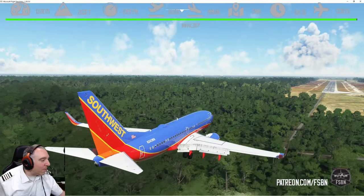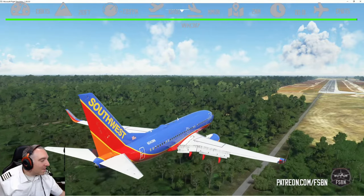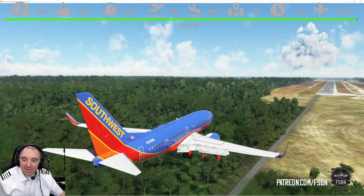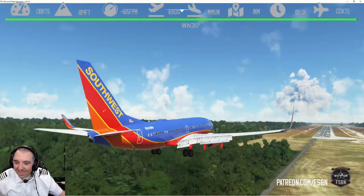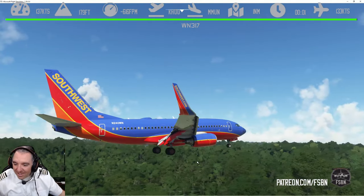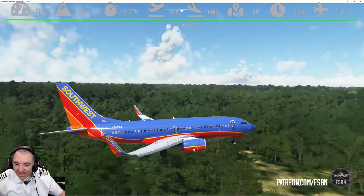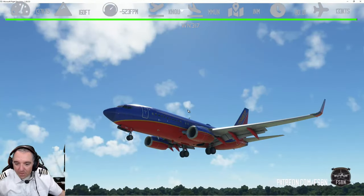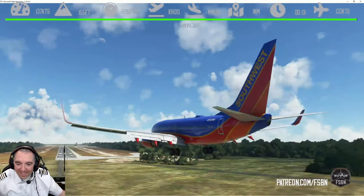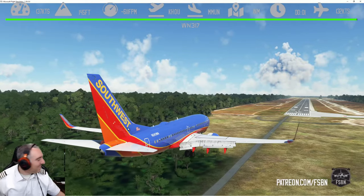All right, this is what we're going to do. We're going to slow it down to 25%. Go slow-mo. How's that? Look at this tree. It was nice and close. This is the slow-mo we're running this thing at.